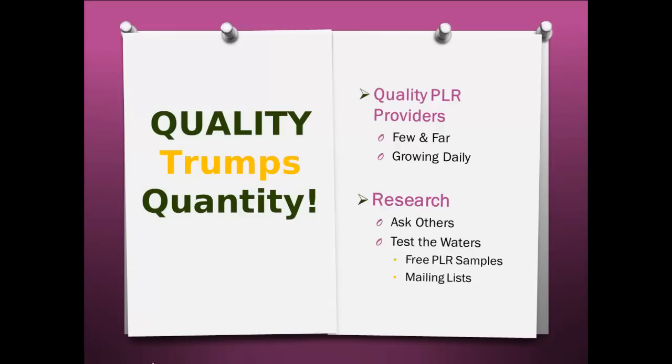And another way you can test the waters is to sign up on a provider's mailing list. If you find a PLR site that you're not real sure about, but you know if it's quality stuff you would buy it, then go ahead and sign up for their mailing list. Get a feel through that of how they treat their customers and what their content is like, because a lot of times that's who they'll give the free PLR to. So ask around and test the waters.